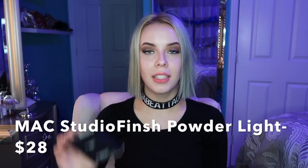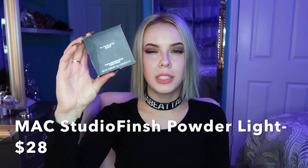Okay, the next MAC product is this MAC Studio Care Blend pressed powder in light, and this is great because it sets my face really nicely after I do my contour with the Anastasia Beverly Hills. I like to go over this and just really lock everything in so I don't sweat, so I don't look too oily, because that does tend to happen to me sometimes.